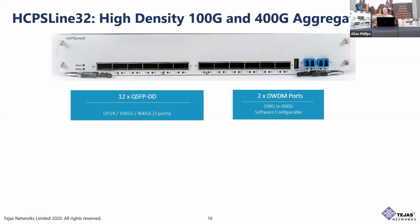So if you've got a distance that 400 gig doesn't work at, but 350 would, and remember the formula says we can vary this, so I can get that 350 gig and not have to drop right back to 200 gig. So we have variable bit rate capabilities throughout our system. So this particular module has 12 QSFP-DDs, right? And the 12 of them can be used in this manner.